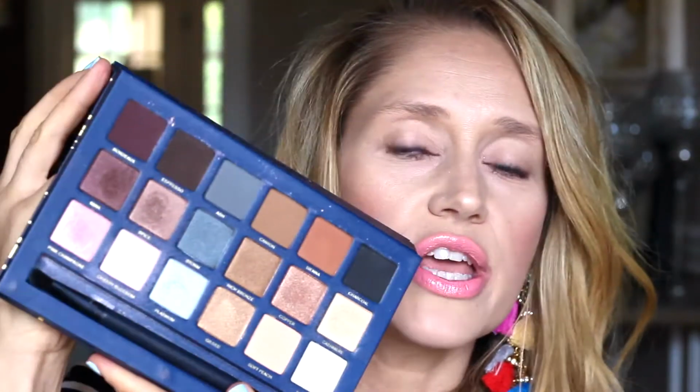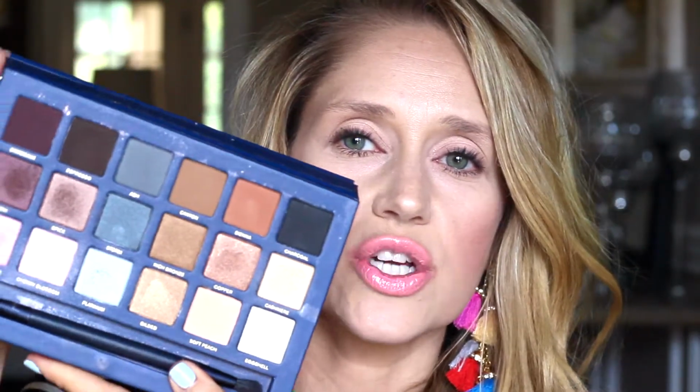You can create so many looks out of this. Today, I'm going to be showing you my everyday go-to, just kind of nude, more natural look. But look at all those shades. Isn't that gorgeous? Absolutely love it. It is expensive, but I personally think it's worth the investment just because you won't need any other eyeshadows but these. They are phenomenal. They last all day and I absolutely love them.